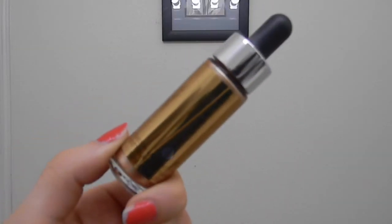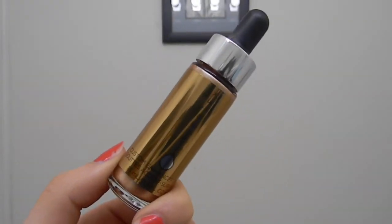Then I'm going to pick up that sponge once again and just start blending and buffing everything out so it's nice and seamless. Picking up the Custom Enhancer Drops by Cover FX in the shade Sunlight, I'm going to be placing that on the back of my hand a little bit. And then picking up the Jumbo Sponge, I'm going to be placing that all over the areas where I'm going to highlight later.